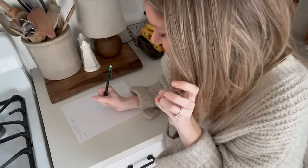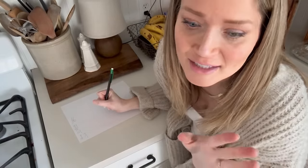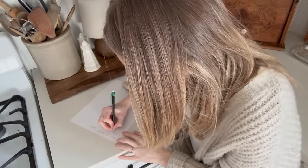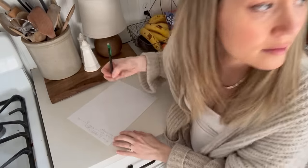Okay, so I'm making a honeydew list, but I'm trying to make it as subtle as possible. I literally never do this, but I have so many things that I need help with.